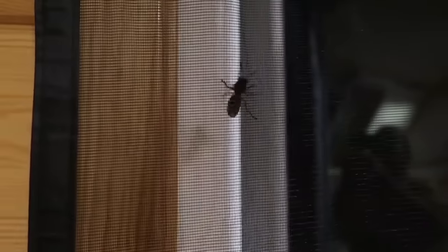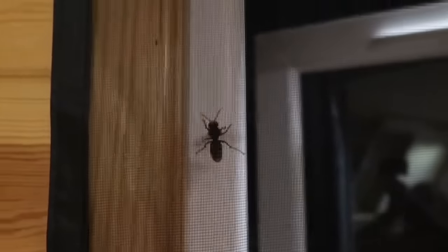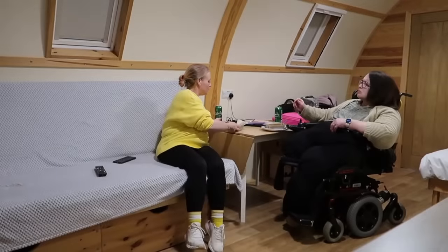We're just trying to get the hornet from hell out. But luckily, the Wigwam Lodges have the most amazing fly screens. So, I got it out, guys. We haven't brought that on our holidays. But it's still trying to get in.